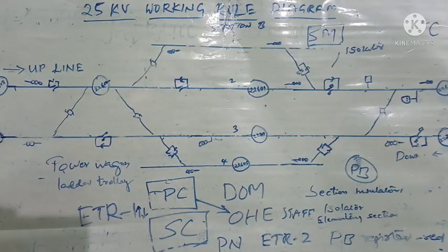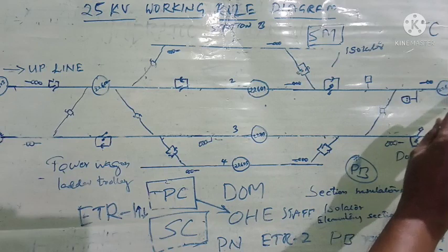Now, the TPC can very well enforce the power block in 22600 elementary section. So, TPC will call OH staff and he will give the message to the effect that he can undertake the work.